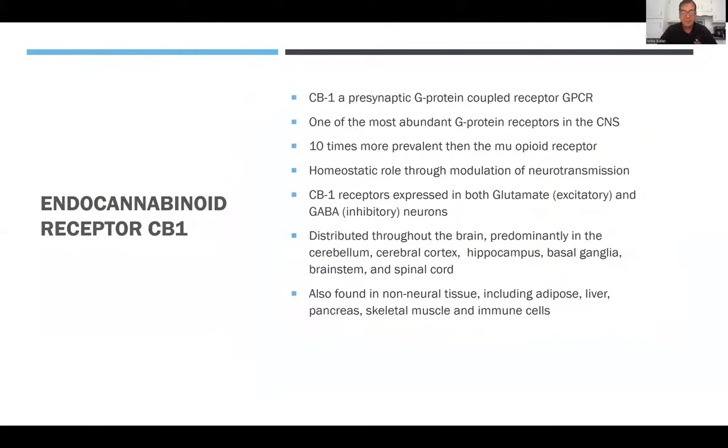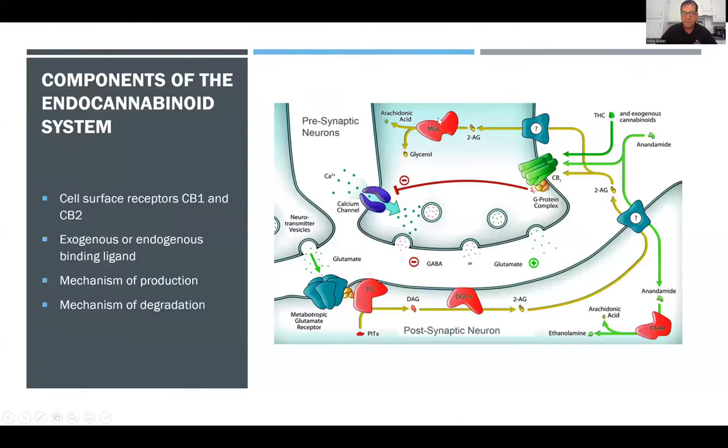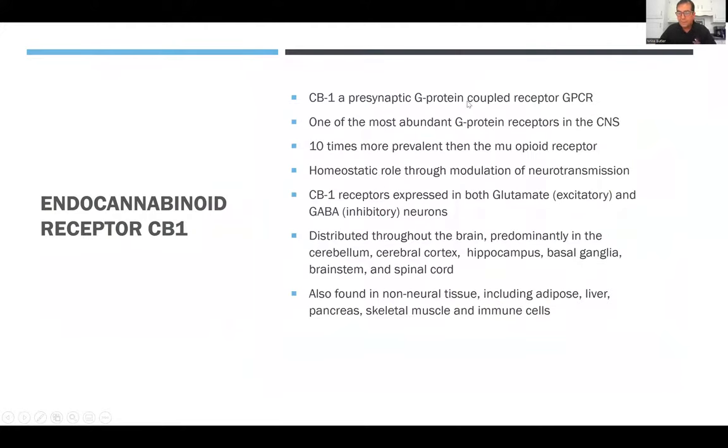Now, first, we've got the endocannabinoid receptor CB1. This was the first one to be isolated. It exists on the presynaptic side of the neuron. You can see the presynaptic neurons are these ones on top, and the nerve transmission goes from here down to here, which is the postsynaptic. So when this nerve depolarizes, fires, and sends its signal, it goes from the pre to the post. These particular receptors, or antennas, are called G protein coupled receptors, and they're on the presynaptic side.